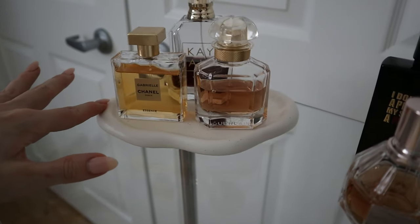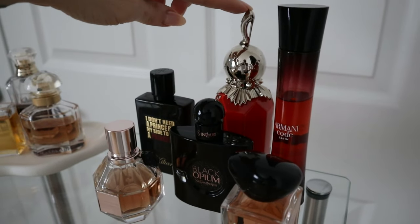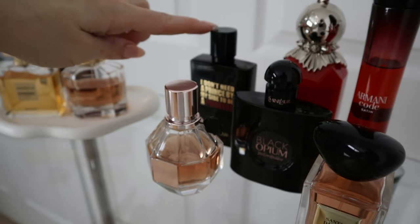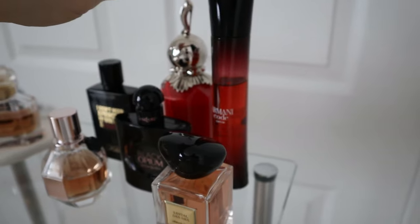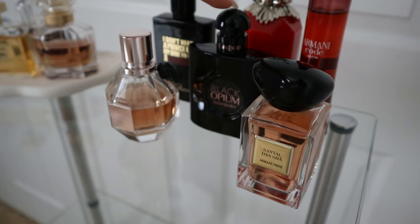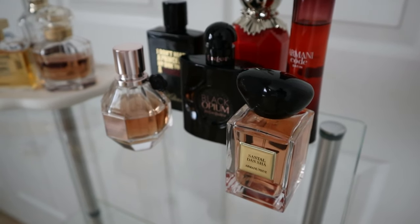This tray likes to spin a little bit, which is kind of weird and annoying. In the back, I have Christian Louboutin Le Beau Rouge, which is a powdery woody vanilla. Kilian Princess, which is a beautiful vanilla and green tea fragrance and marshmallow. Armani Code Satin, which is a super sexy floral with some chocolate in it. Black Opium Le Parfum, which is your typical pear coffee vanilla with lots of vanilla in this one.